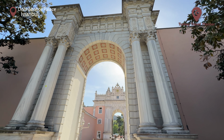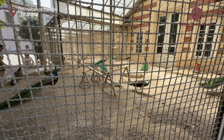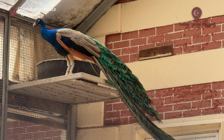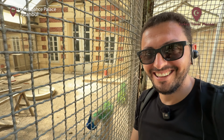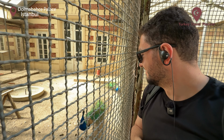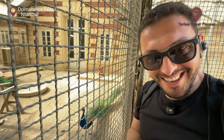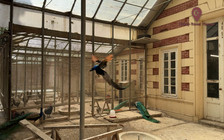Inside, your MegaPass gives you access to all areas. You should also see the bird section in the garden. I agree, dude. So pretty.